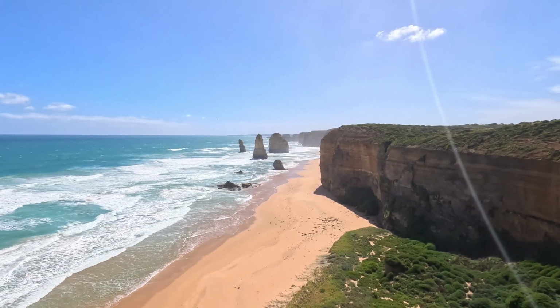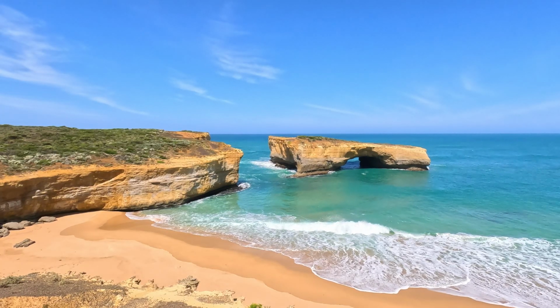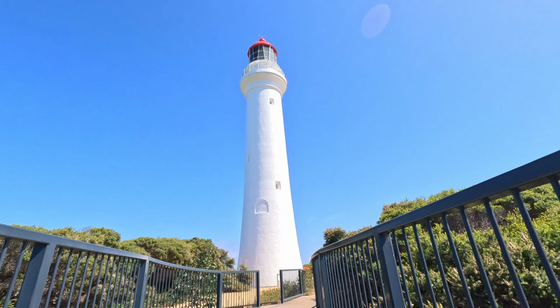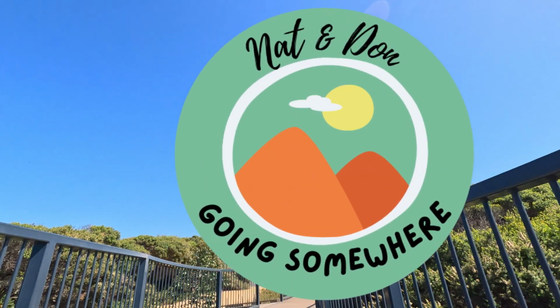Alright, the 12 Apostles, everyone, one of the most famous landmarks in Australia. Swimming at Loch Ard Gorge. Alright, we're going in now. And pretty much everything else this amazing scenic drive has to offer. Come join us on a road trip on the Great Ocean Road.